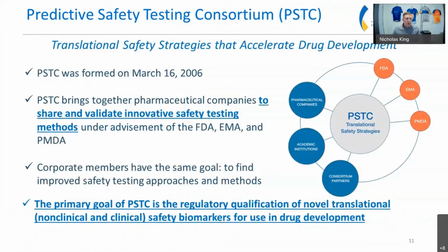All right, as everyone has heard a few times already, we were formed in March 2006, and our goal is to share and validate innovative safety testing methods. We do this in a pre-competitive space where member companies share data from studies that they've conducted across the membership. We collect all of that data and then analyze it as a single data set, with the primary goal within PSTC to obtain regulatory qualification or endorsement of novel translational safety biomarkers, using both non-clinical and clinical studies, for use in drug development.